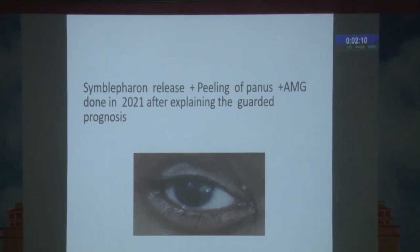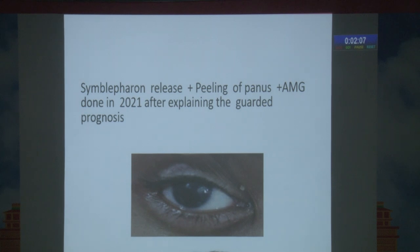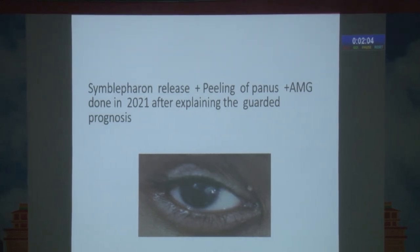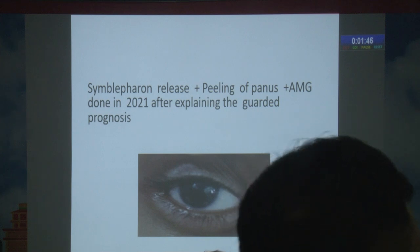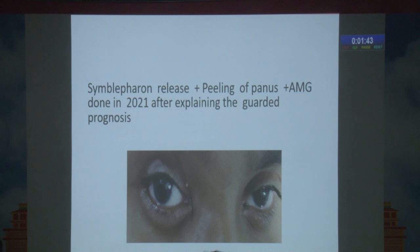But to our surprise, it went well, and after 2 years of the post-op period, the patient's eye is like this. There is no symblepharon now. Only superficial corneal opacities are there in this eye, and the left eye is the same as status quo. This is a recent picture of both eyes. The visual acuity in the right eye was about 6/18, and the left eye also had 6/18 vision.